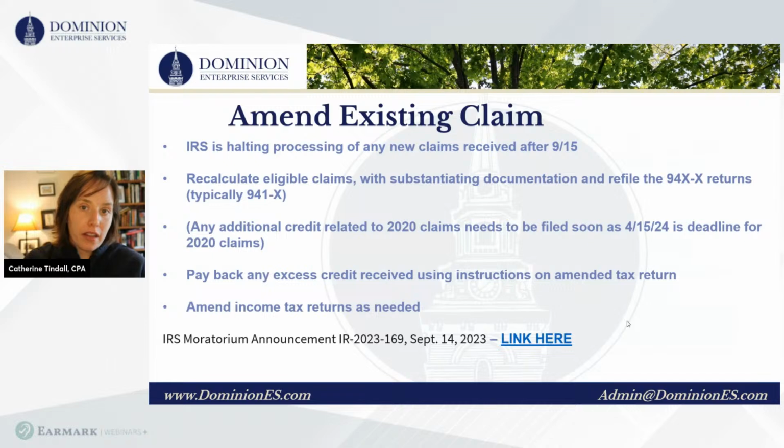And you just need to make sure if you're filing for additional credit, so if the person undercalculated your claim or you have additional time periods that you were eligible for that you didn't file for, if any of it's related to 2020, the deadline of 4/15/24 is coming up very quickly. And then you also run the risk that there is pending tax legislation that could retroactively put it back to January if you have additional credit that you're due. You'll need to pay back any excess credit using the instructions from the amended tax return that you're using. And then also, again, consider the amended income tax returns. There's a link in there to the IRS processing moratorium announcement. There's really no good information about when that processing moratorium is going to be lifted, though there have been whispers and rumors that it's going to be this spring.